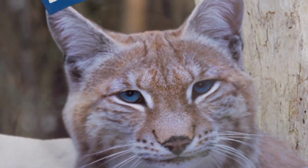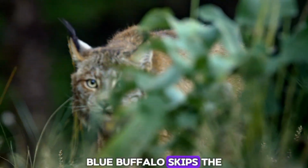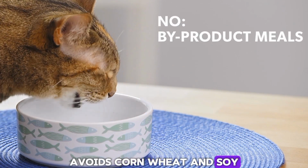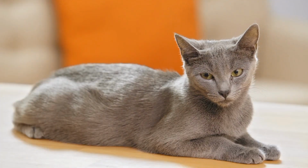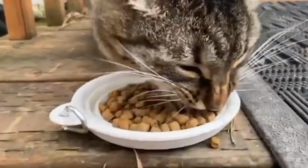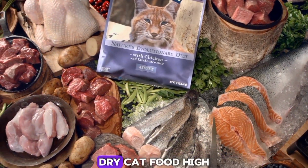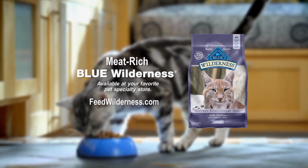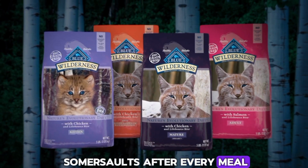Not us. No mystery meat here. Blue Buffalo skips the chicken byproduct meals and avoids corn, wheat, and soy. It's like a spa day for your kitty's tummy. In conclusion, so, drumroll, please. The 5-pound bag of Blue Wilderness Natural Kitten Dry Cat Food, high-protein and grain-free, chicken. Your little fluffball will be doing happy somersaults after every meal.